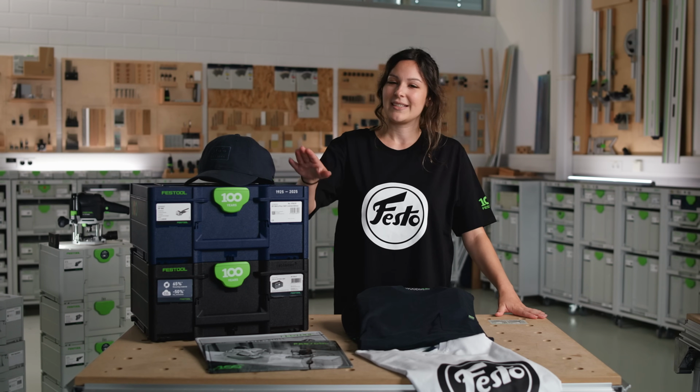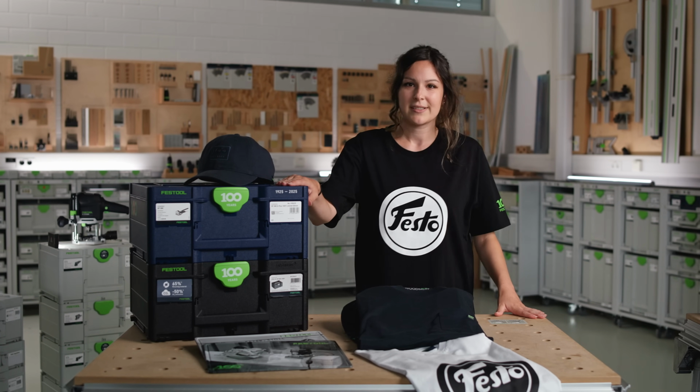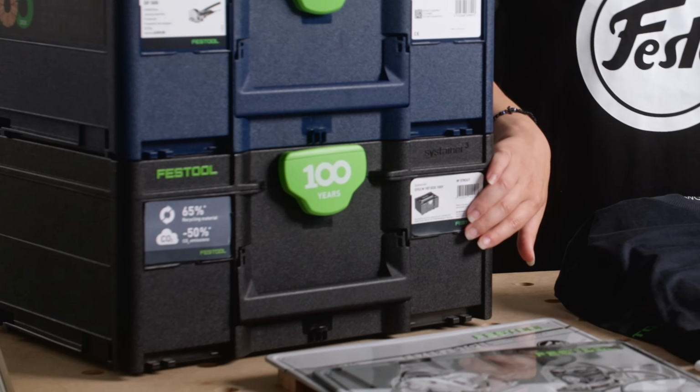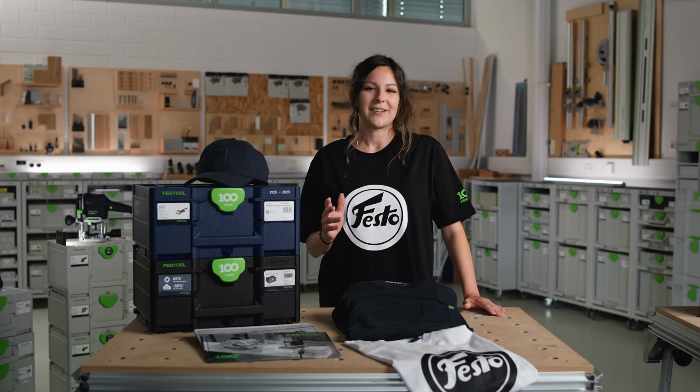On our website, in a special 100th anniversary magazine, and on social media. And of course, we want to surprise you with great limited edition promotions to mark our anniversary. For example, the DF500 100 Years edition, which is supplied with a 100-year sustainer and includes a free 100-year cap. We are also proud to present the new CLEANTEC Eco Limited Edition sustainer. The black sustainer with an exclusive 100th anniversary print is made from high-quality recycled material and therefore an exclusive collector's item.